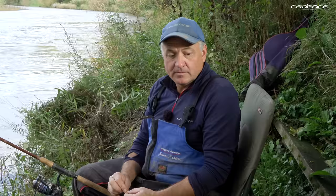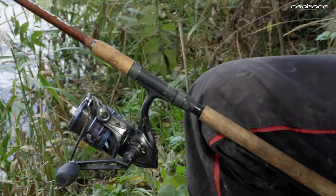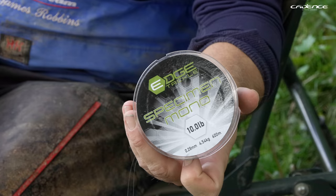Right then, before I start, I'll just run you through the terminal tackle I'm using today and quickly explain how to tie the rig. So the reel line I'm using is this 10-pound Edge Tackle specimen mono. I referenced earlier, when I was fishing downstream, how important it is to fish with robust gear on the Wye. And this 10-pound line is very, very strong and tough and reliable.